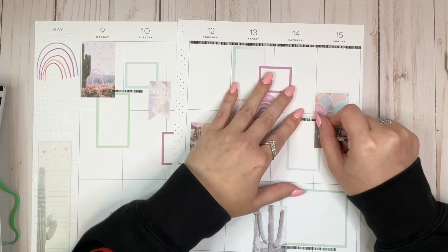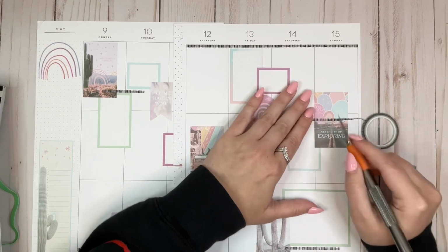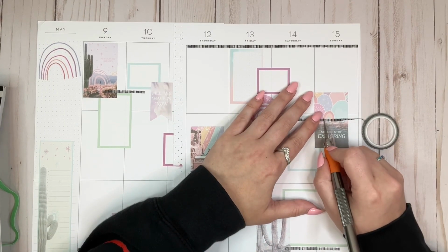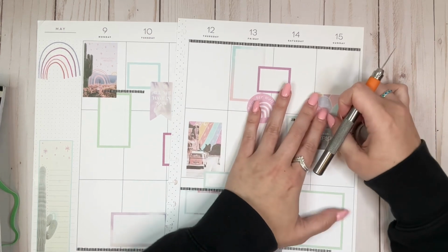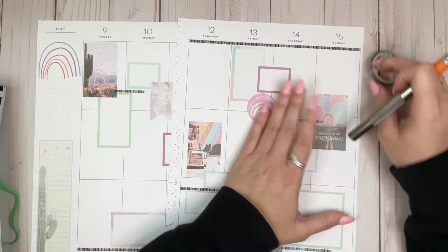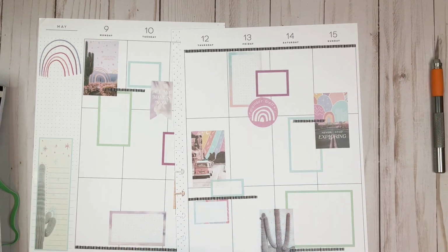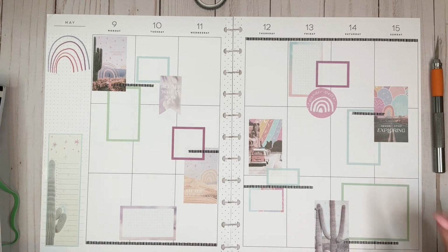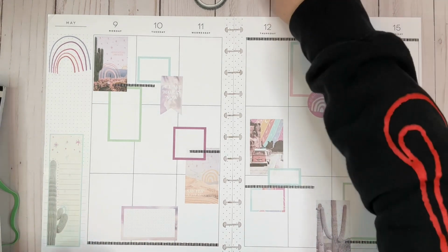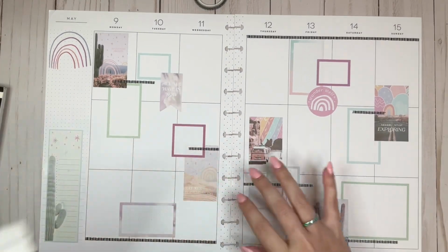I think I need to balance that out, I guess. Maybe I can just pull this. Yeah, okay, there we go. That will work. All right. How are we feeling? I'm feeling like I like this a lot, actually. Okay, I think I'm almost done.